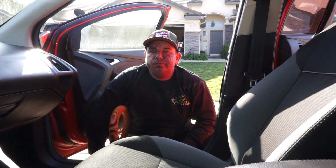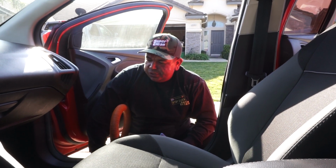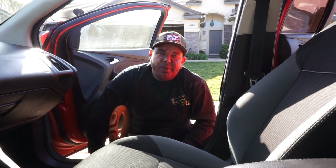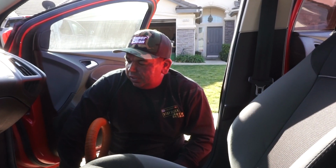How long does it take you to vacuum? Something like this shouldn't take me more than 20 minutes, 25 minutes maybe. It's really not that dirty. Dirtier car, sometimes vacuuming's the longest process. I've vacuumed up to 3 hours on a car. On the interior, right? On the interior of a car.